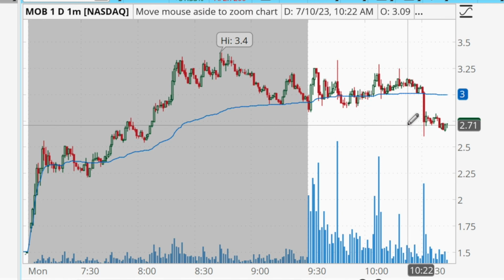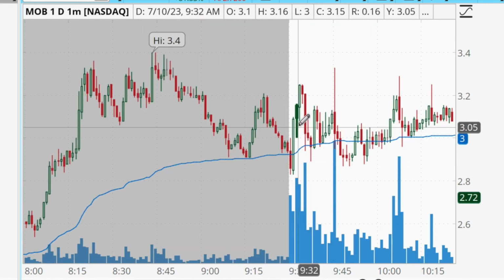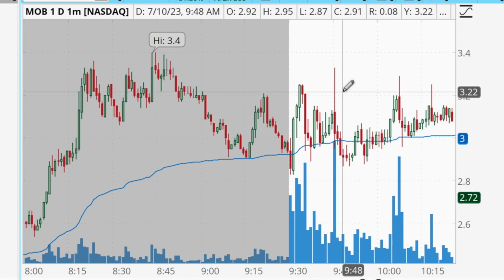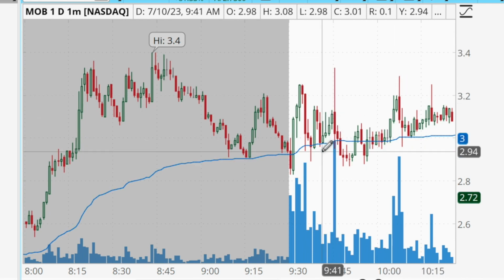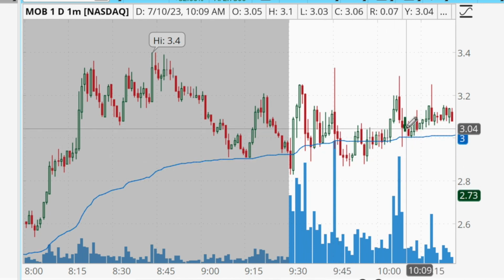Okay, so another thing that I was looking at was the fact that here at the market open, we see that it pretty much trades sideways, it chops around. There's a few rejections up here in the 320s, but for the most part, it's holding its gains really well. It's still making higher lows and holding above the VWAP.